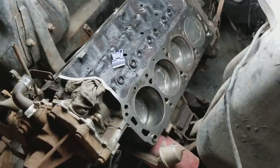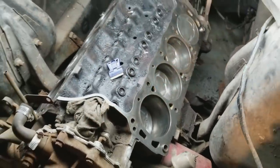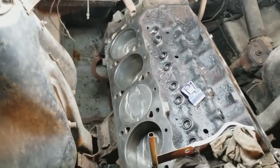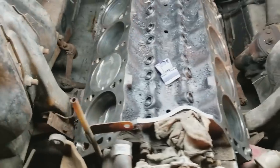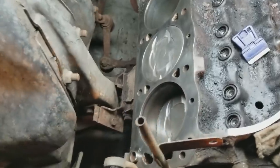As you can see, I've cleaned the deck on both sides. Piston tops are clean. Now I'm just slowly cleaning the cylinder walls with dry SOS. And it's coming out pretty good.